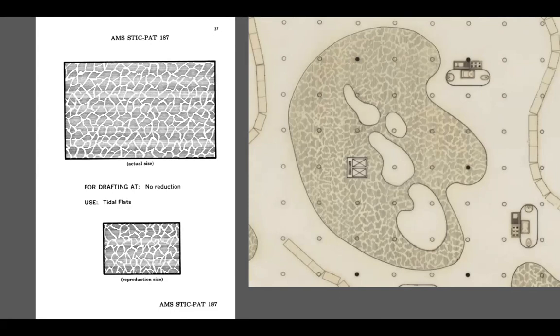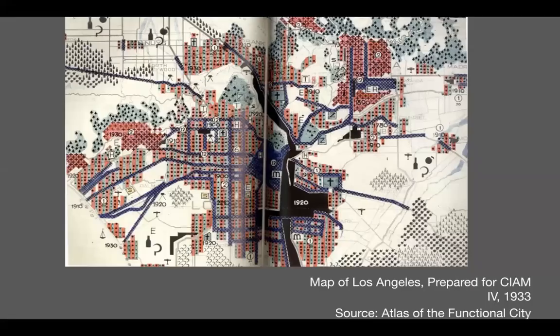So the cartographic use of these dot and line tone patterns to distinguish areas would be taken up after World War II, but it doesn't begin there. Again, I think the technical histories go back further. This urban mapping project from 1933 for the very famous fourth CIAM conference devoted to the functionalist city had already developed a really sophisticated repertoire of dotting patterns. This pattern language of dots, dashes, lines, hatches, and symbols was used to make different cities comparable and legible against each other. This is the Los Angeles map from 1933.